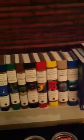Up here we have books for nature studies. They keep a nature study book. And again, like I said, I'll do separate videos on their different curriculum that they use. Down here we have all of their readers, literature that they're doing this year.